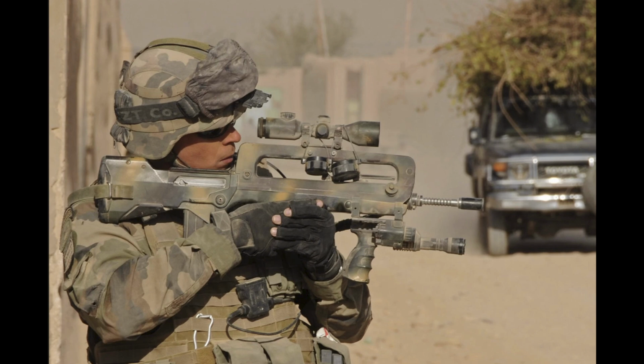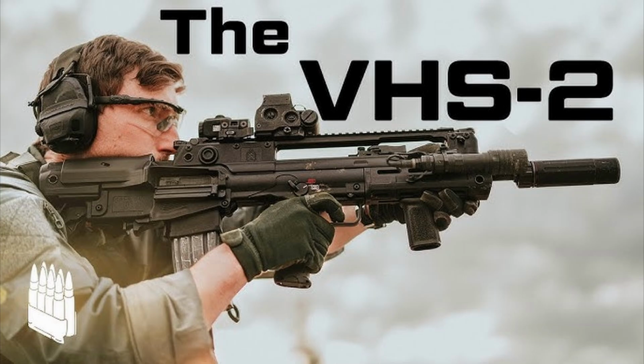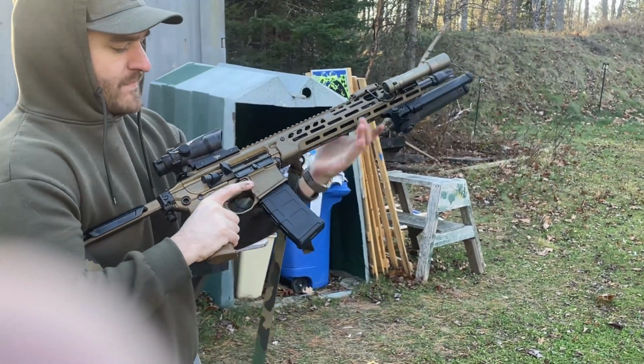The FAL, the right arm of the free world, one of the most reliable 308 battle rifles to ever exist, short stroke gas piston. VHS-2, short stroke gas piston. And then finally, the MCX and the Spear. The SIG MCX is obviously my primary weapon system and has been used by special forces all over the planet.